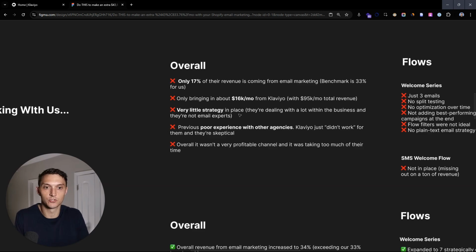So they had very little strategy in place. They're dealing a lot with other areas in the business. They're not email experts. Overall, the marketing manager just wasn't an email marketing expert, and you can't expect them to be an expert in every single little area. So they specifically just wanted someone who knows email marketing, can do it really well at a very high level, and just has that strategy already ready to go. All they need to do is approve some designs.